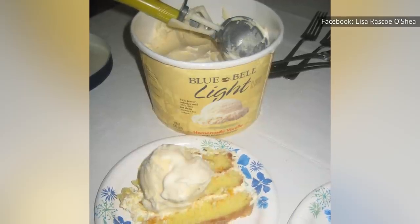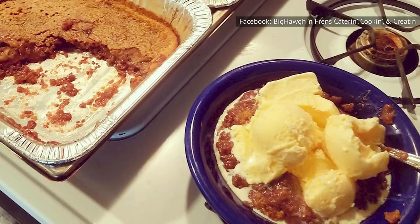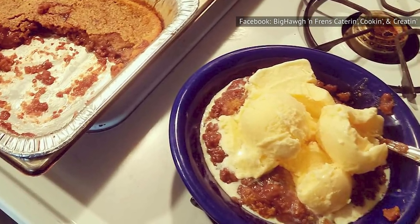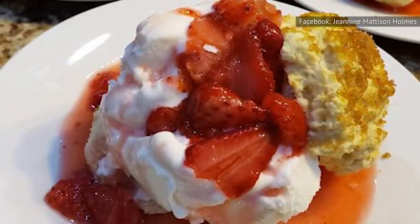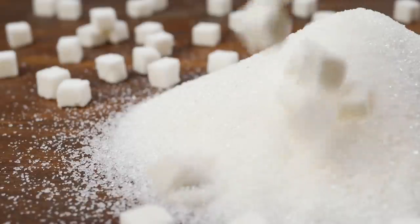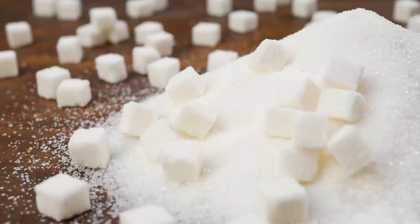The first problem with the light homemade vanilla is the texture. By removing the fat, Bluebell also removed most of the creamy goodness that makes all their other flavors so memorable. The second problem is the overbearing sweetness. To camouflage the lack of creaminess, Bluebell has attempted to distract your taste buds by adding extra sugar. But that ultimately just makes everything even more off-putting.